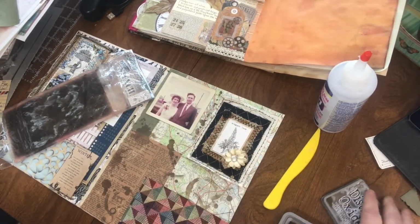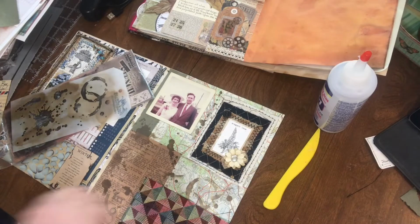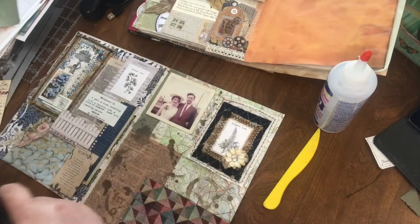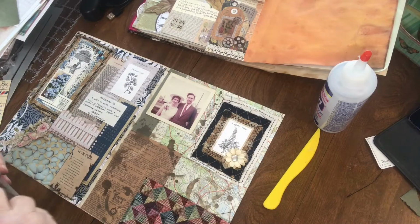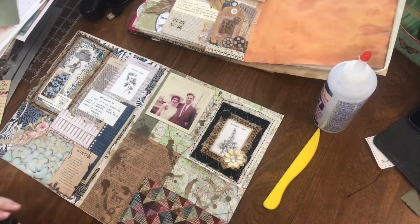Okay, I think that's enough stenciling. Happy with that. I love these Tim Holtz stencils, but they're so expensive, and I mean they're just a stencil cut out of Mylar or something. I don't know why. I mean, I do know why they have to be so expensive, but yeah, I love Tim Holtz. Don't get me wrong, he's brilliant.